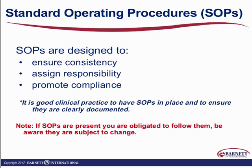Just as if they didn't follow regulation or if they didn't follow ICH, it will be a finding if they don't follow their own standard operating procedure. So it's good for you to ask if they have them, see them, and make sure that they are following what they say in their standard operating procedure.